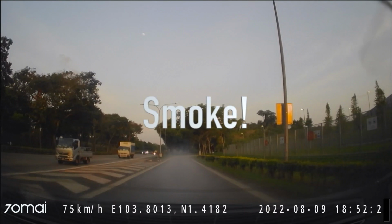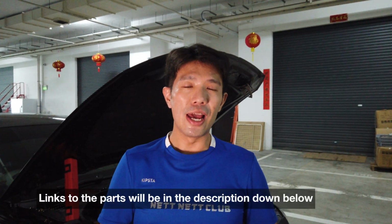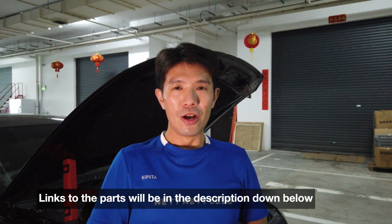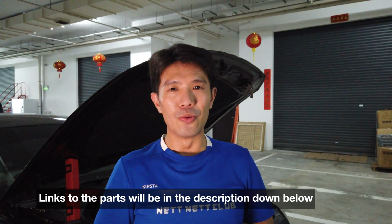So I went home, I did some research, and if there's smoke coming out from your car, there might be a few scenarios, and one of them is the valve cover gasket. So I did a purchase online, I got the parts already, and I'm going to do the valve cover gasket today.